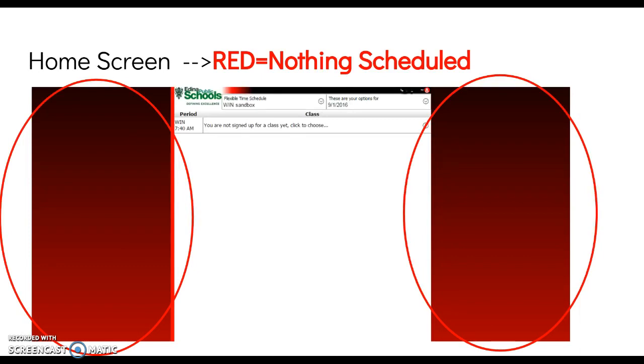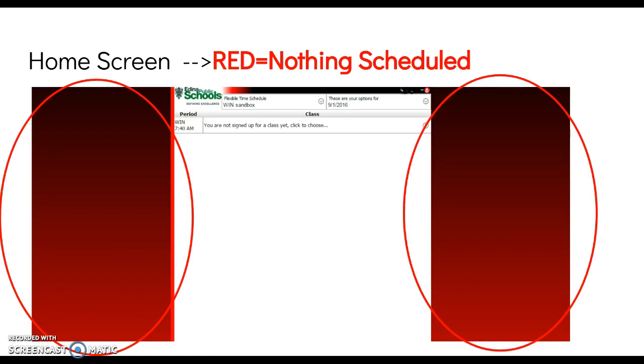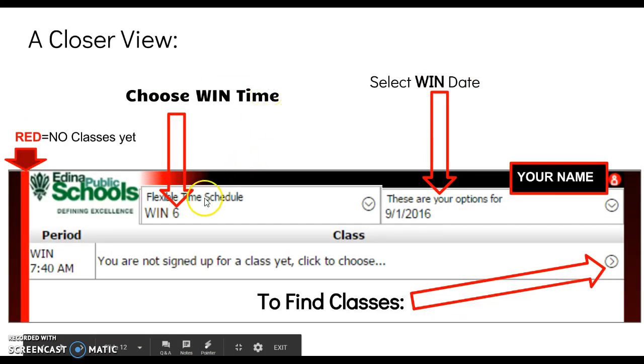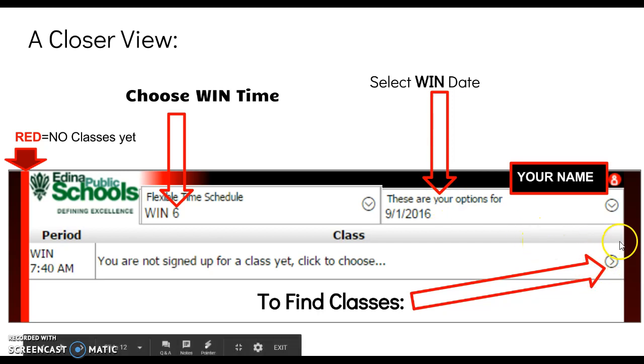So as you notice here, if you log in, there's red surrounding both of the screens, and what that means is that you as an individual aren't scheduled for anything yet. So what you need to do to get scheduled is at the very top of the screen, right up here, you will make sure that you choose WIN time for the Flex schedule, and then you need to make sure you choose the accurate date, whatever date it is that you're signing up for, and then you can click this arrow in order to find classes.